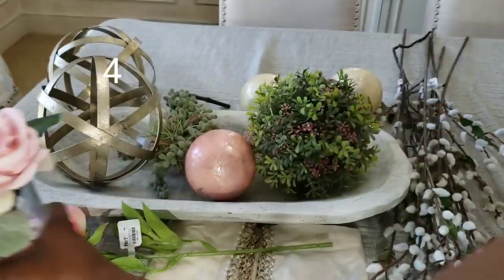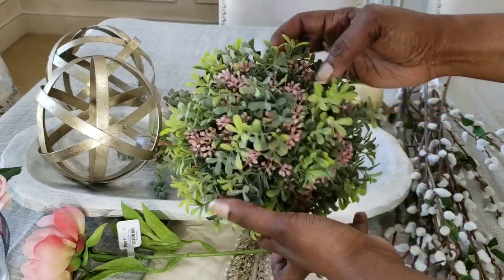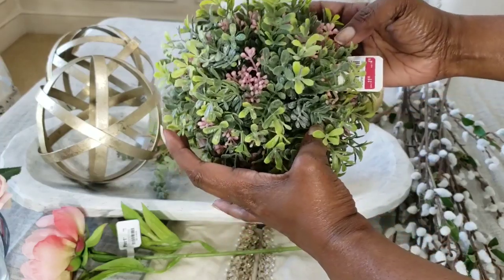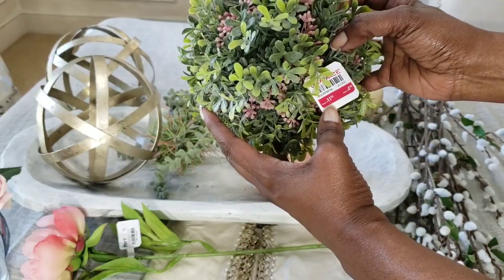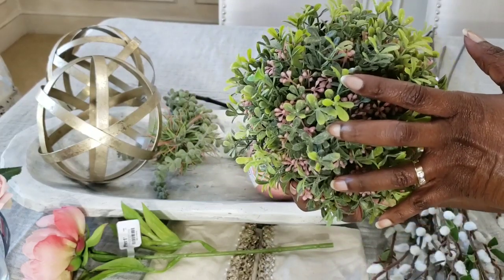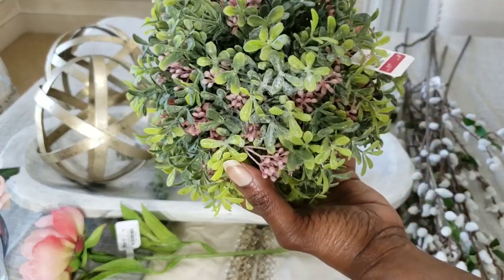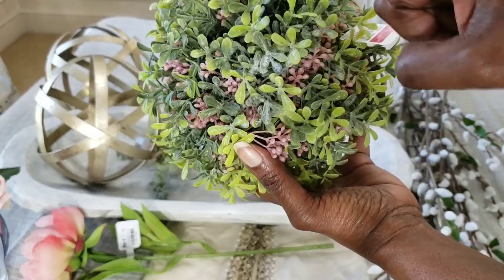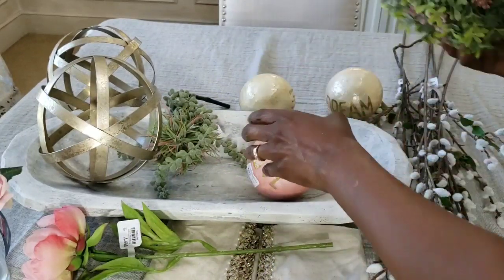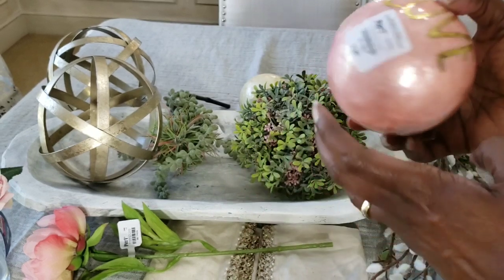So I got this, and then I also picked up this little garden ball that has some pretty little pink berries added to it. And this was on sale for $4.98, and what did I say? 60% off. No, I'm sorry. It was 60 at Michael's, and I'll show you that in a minute, but Pier 1 was 40% off. And then they had these little ornament balls, which I picked up a couple.